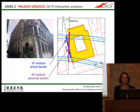So you've seen this slide already. These were the results of the semi-empirical predictions with 7 millimeters or 14 millimeters maximum settlement, very little interaction between the two tunnels, most of the building deformed in hogging. And this was referring to an orthogonal section through the building, which is the pink line here at the bottom. Now, these are the results from the 2D finite element analysis, interaction analysis.